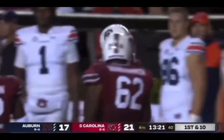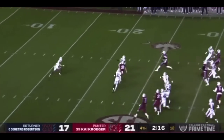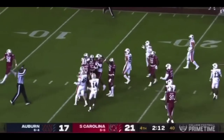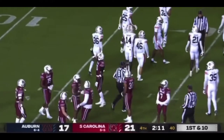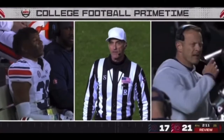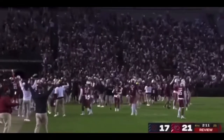Josh Van, Robert. High Kroger. We'll watch it bounce at about the 22. South Carolina going to down it. They're going to try and sell the officials on an Auburn player touching it, but it does not appear that it was touched. The kick was touched by the receiving team. Wow. The ball replaced at the 20-yard line. First down. Wow. That is a wow.